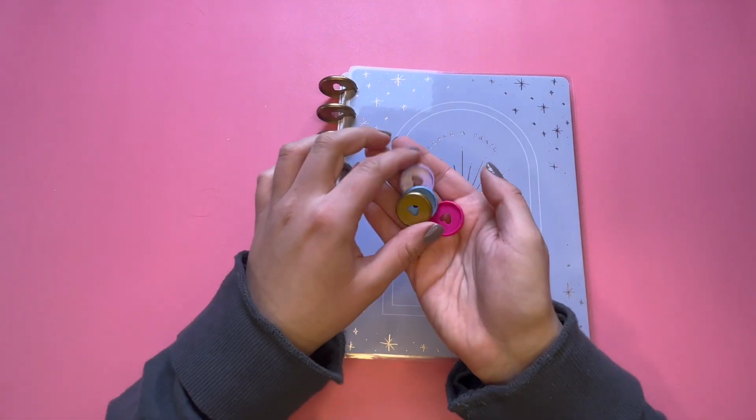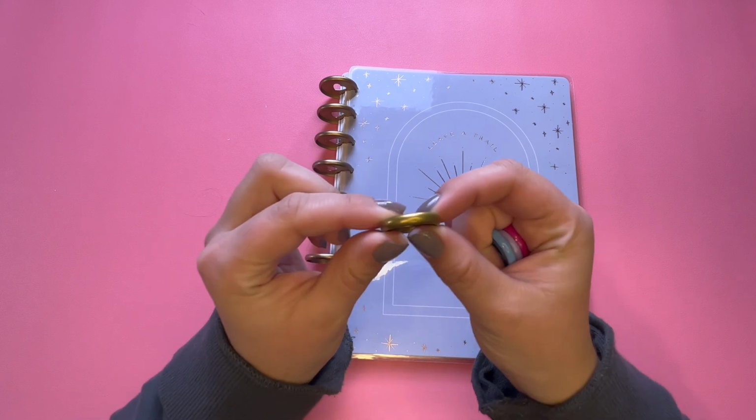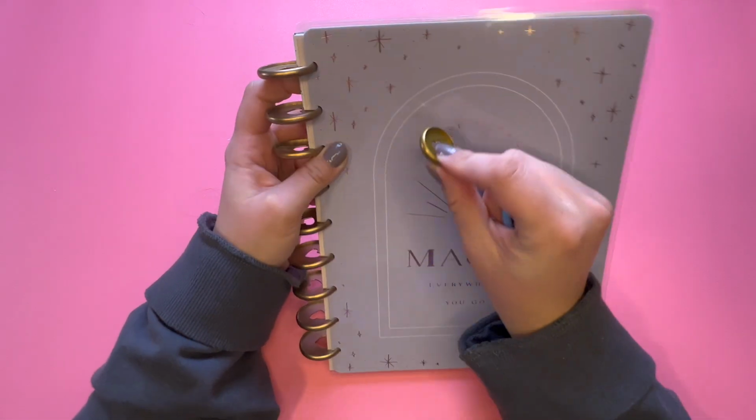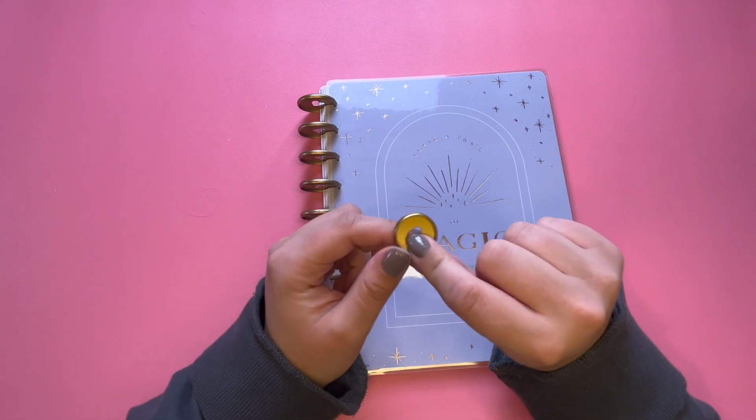These are the other colors that I have in mini discs, and I do have gold, but this is a yellow gold, so that doesn't really work.